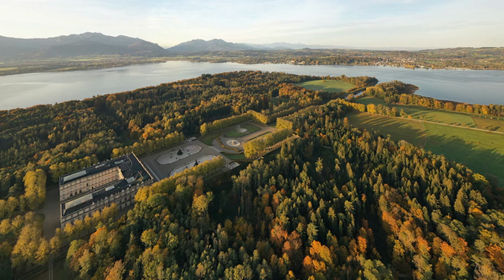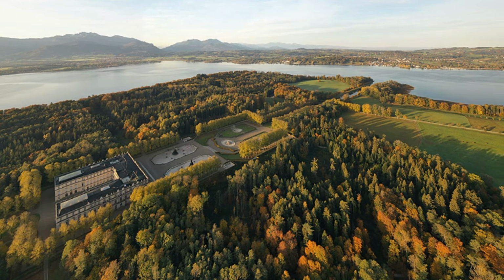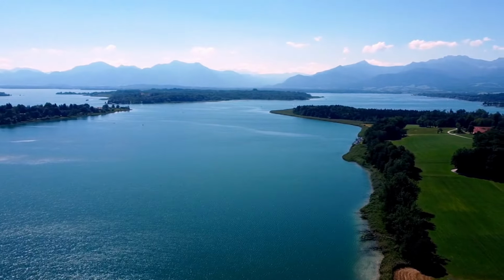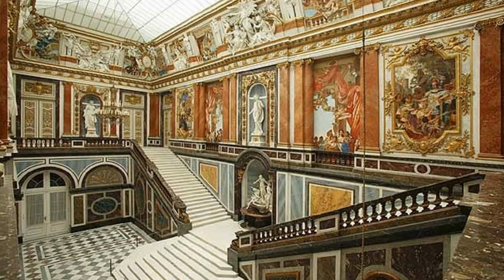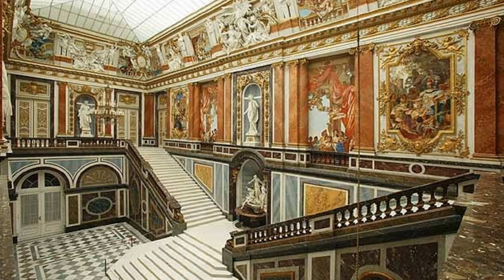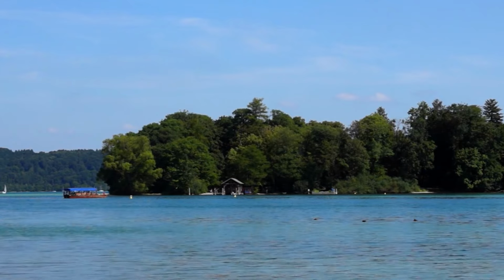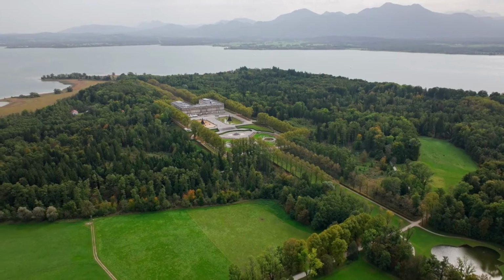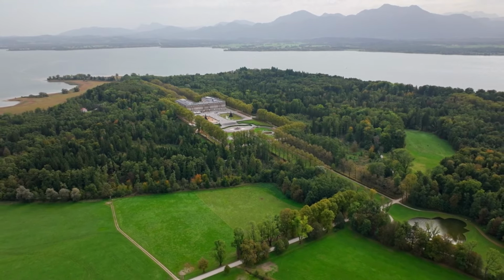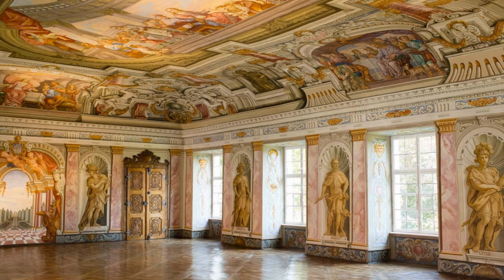He wanted to create a new Versailles that would stand as a monument to absolute monarchy in an age when such power was waning. Tragically, Ludwig would never see his dream fully realized. In 1886, just 8 years after construction began, and before the palace was completed, the king was deposed on grounds of mental incapacity. Days later, he was found dead under mysterious circumstances in Lake Starnberg. The unfinished state of Herrenchiemsee Palace serves as a poignant reminder of Ludwig's unfulfilled dreams and the end of an era. Now let's step inside Herrenchiemsee Palace and prepare to be dazzled.